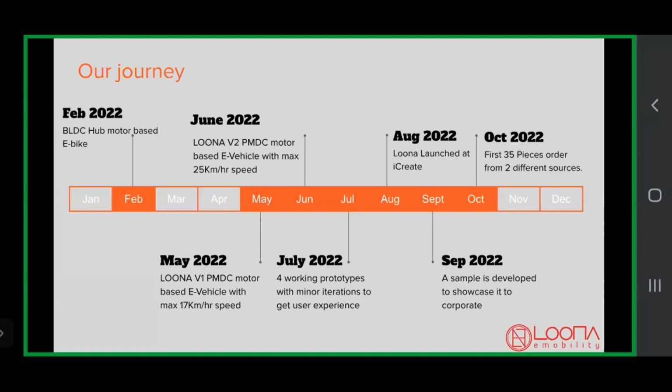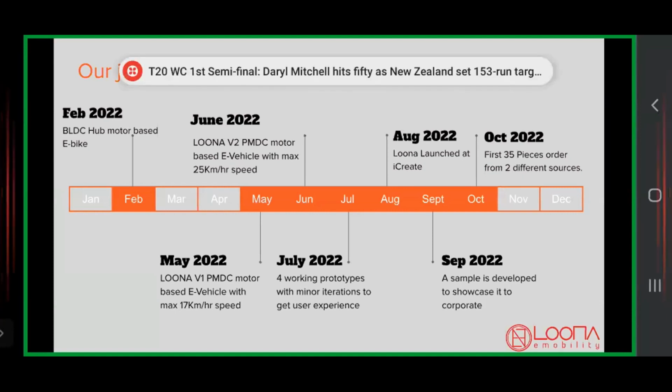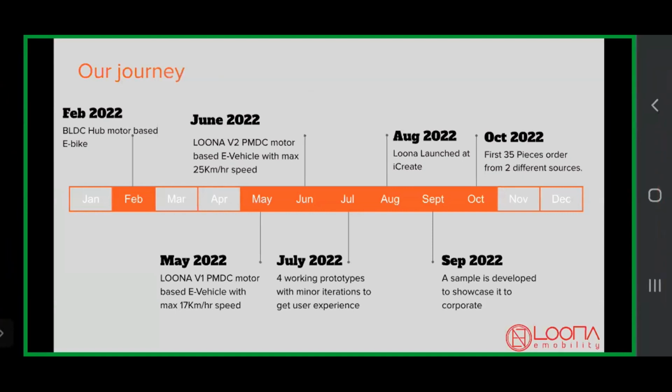We started in February 22 with a basic design and development of an electric bike based on a BLDC hub motor. We developed it successfully and ran it on our campus. In the month of May, we developed the first model based on a PMDC motor. We attained a maximum top speed of around 17 kilometers per hour with enough torque that we required to push or pull the load we are carrying on the bike.